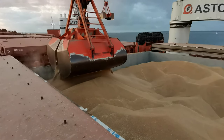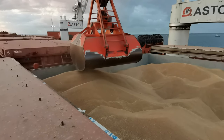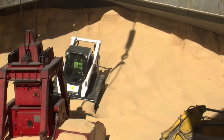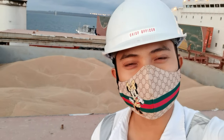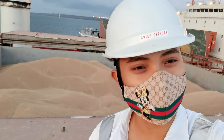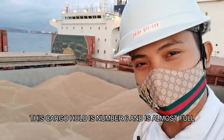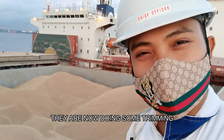After every cargo hold is nearing completion, they have to carefully distribute the cargo inside the cargo hold because they don't have small bulldozers or bobcats that will trim the cargo. As for my part, I have to be there to assist and to command where to put the cargo. Hello guys, so this cargo hold is number 6 and it's almost full. We are now doing some trimming.